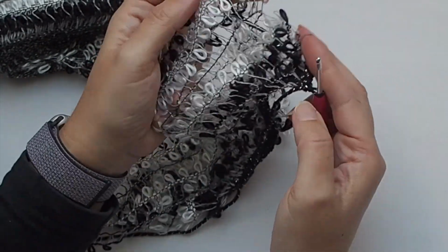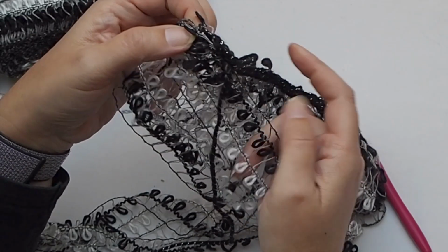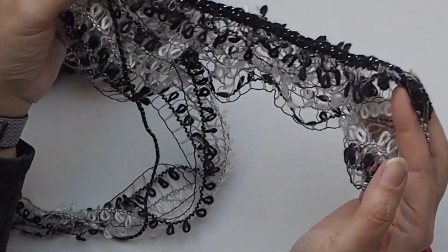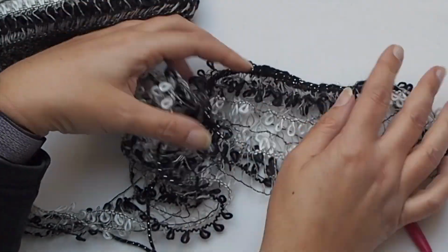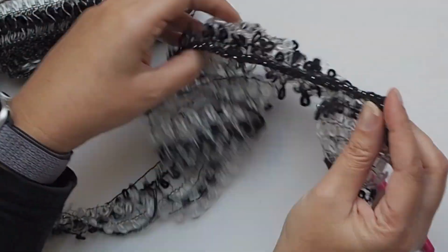So yeah, I just finished the row with this ruffled yarn. Look at this. I think it looks perfect, so I will continue, and I think the skirt will be super cute.